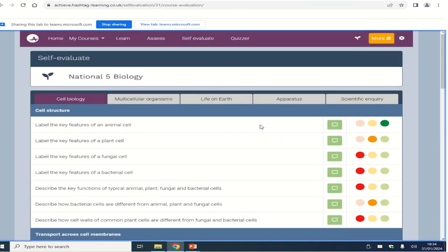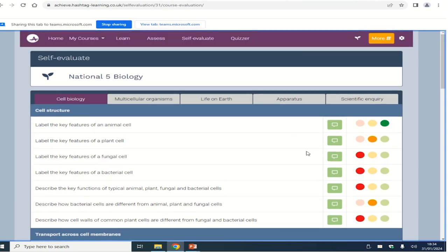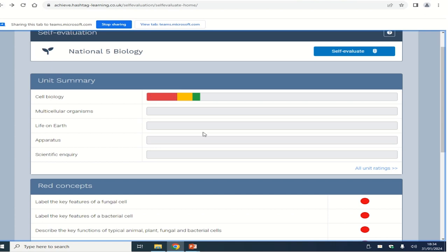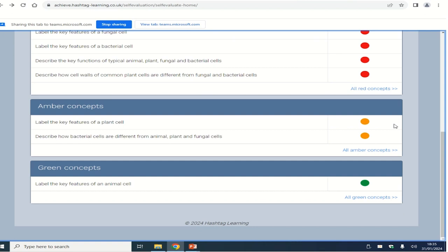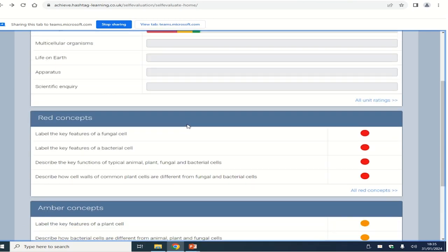So if I show you a very quick example in here, I have evaluated through a traffic light system each of the different subtopics under cell structure, and from that it then will give me a breakdown of the things that I maybe need to focus on more than others, because they will be highlighted as my red tasks, my red concepts that you'll see here. It will label my amber concepts and then my green concepts that I'm maybe more confident with. So that gives me a starting point. I might want to then focus on these red concepts because it's the ones that I'm struggling with most.